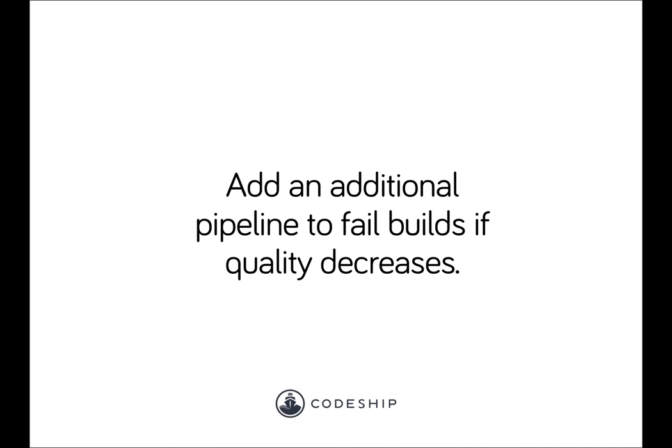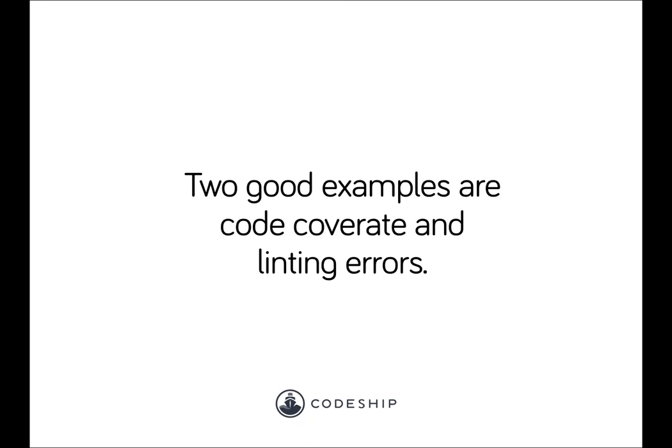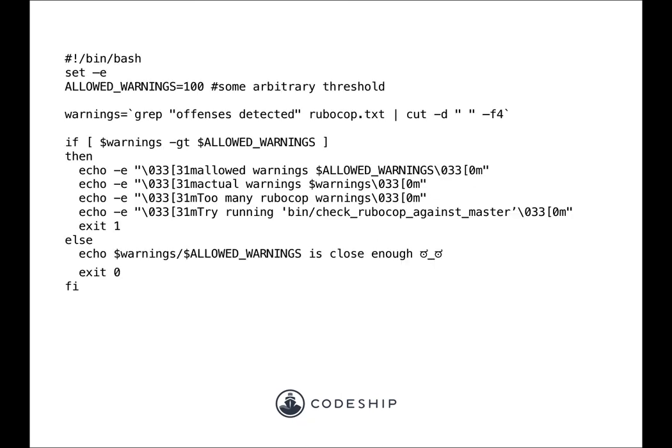So at Codeship, we do this with one of our bigger applications. It's a Ruby application, so we use a tool called Rubocop. There's a couple other tools that you could use depending on which language, but we just have a simple script that runs in a parallel pipeline toward the end of our builds that looks at the linting warnings that we do have, and compares it against some arbitrary threshold. It could be 0, it could be 100. It depends on where you are in your code base.